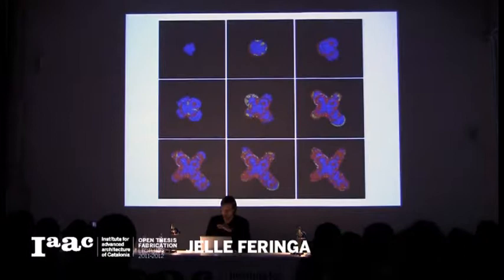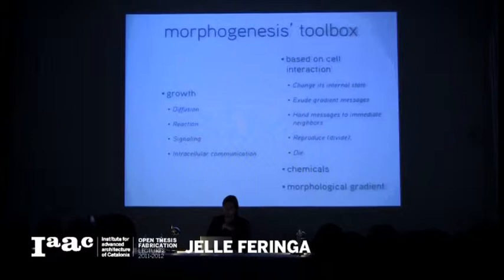I'm moving a little bit too quick. So some of the elements in the morphogenesis toolbox are growth, diffusion, reaction, cell signaling, intracellular communication, and cells can change their internal state. So you can change a cell from one type to another type. For instance, topological optimization is always performed in a uniform, homogeneous material, right? You compute it in concrete or in steel or in wood or whatever. But these processes also allow us to design such constructions in heterogeneous materials, which would be far more creative, I think.